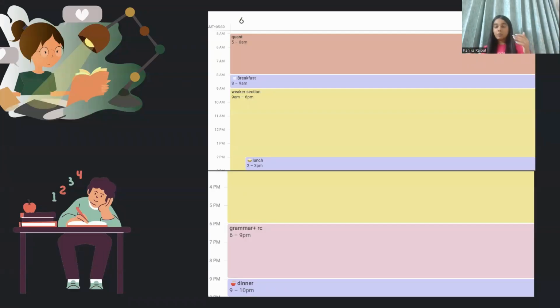I think at least 3 hours of quant and 3 hours of VARC is necessary. The rest of the time that you study, you can allot to your weaker section, which could be your LR, or let's say if you are a science student who focused a lot more on JEE prep, it could be your grammar or VARC, or if you're a commerce student, it could be quant, right? So depending on your weaknesses and strengths, you can obviously modify the calendar.